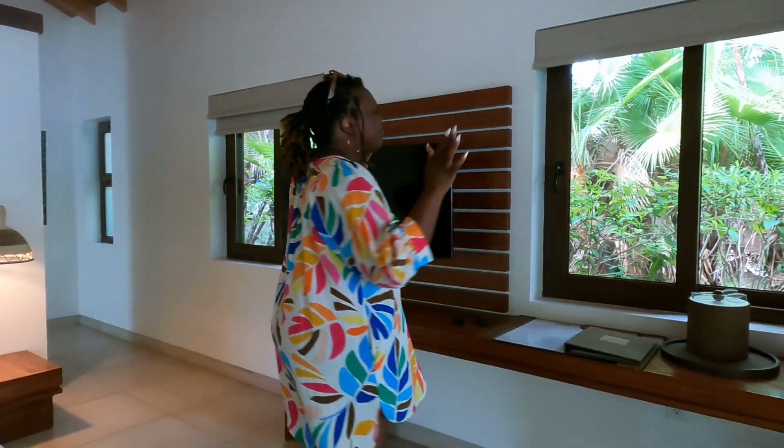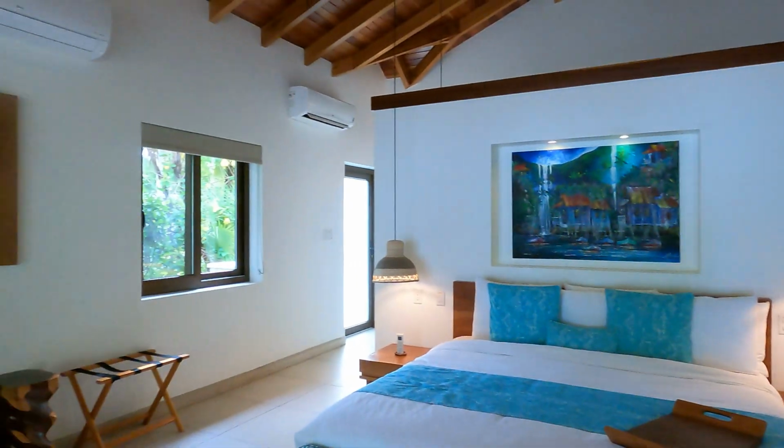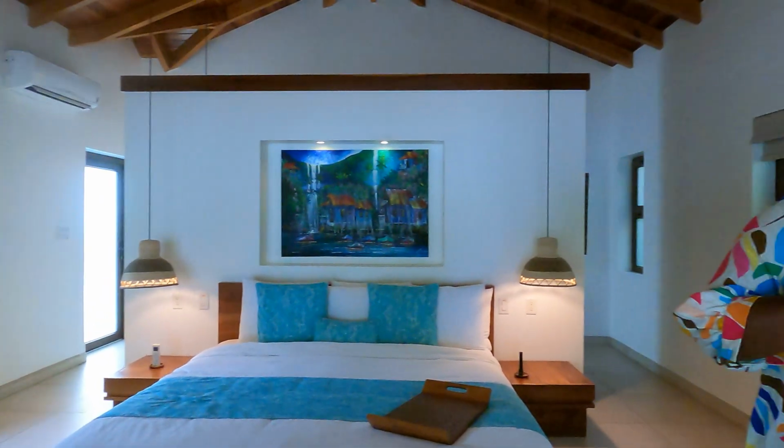You also have over here great lighting. You may not be able to tell as far as lighting is concerned because we're using a GoPro, but you've got 2 windows at the front part of the room, as well as 2 double doors that open up completely.